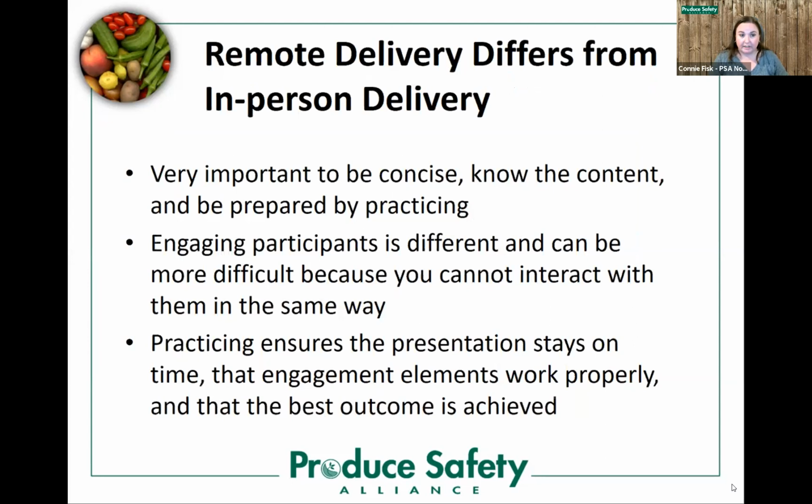Remember that remote delivery differs from in-person delivery. So it's very important to be concise. It's important to know your content and be prepared, again, by practicing. Engaging your participants is going to be different in a remote course, and it can be more difficult because you're not able to interact with them in the same way. Again, I only have one screen, so while I'm teaching, I'm not seeing the faces of everybody in the room. I'm not getting that nonverbal feedback to let me know if everybody is understanding what I'm saying. Practicing ensures that the presentation is going to stay on time, that my engagement elements work properly, and that I'm able to achieve that best outcome. So I can't stress enough the importance of practicing ahead of time.